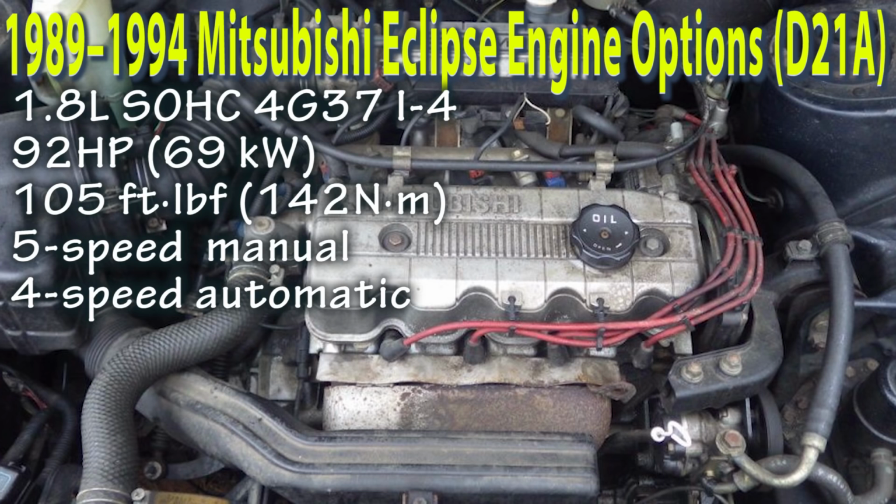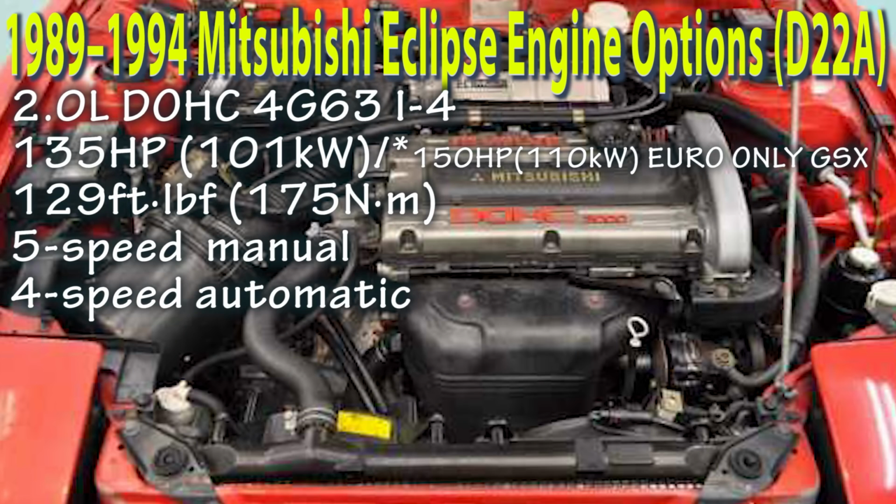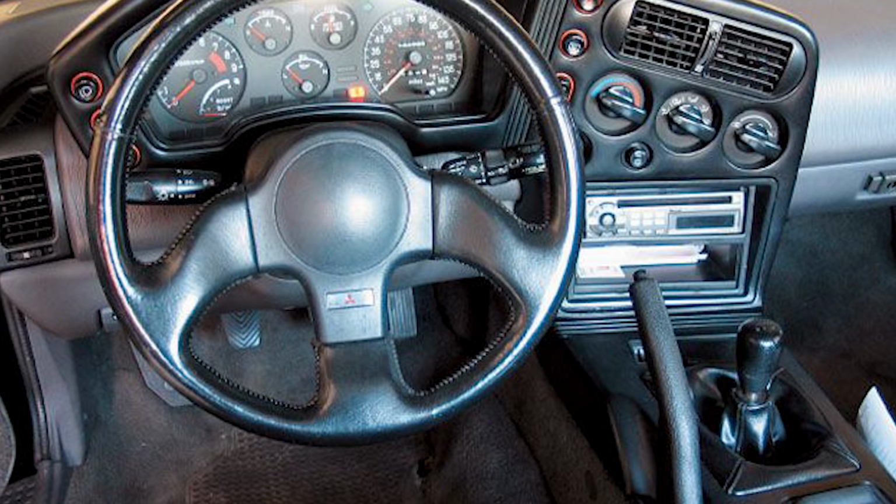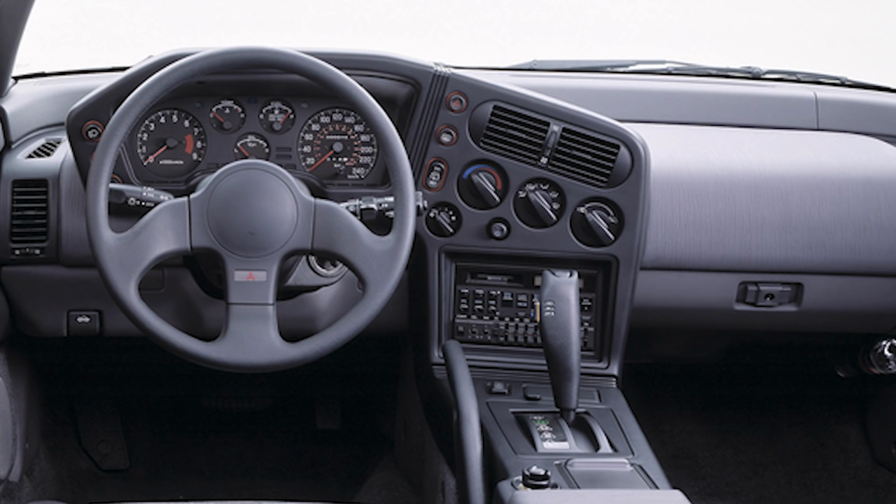The basic drivetrain was front-wheel drive and a transverse single overhead cam or dual overhead cam non-turbo engine. Premium models received a dual overhead cam turbocharged engine in front-wheel drive and all-wheel drive configuration. Turbo and non-turbo engines were offered with a 5-speed manual or 4-speed automatic.